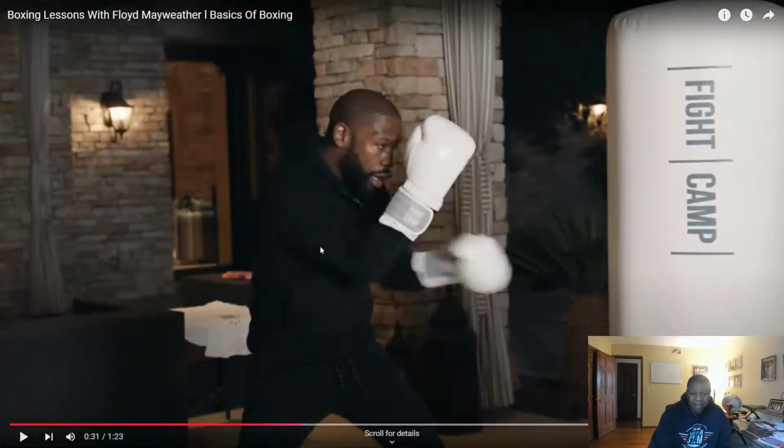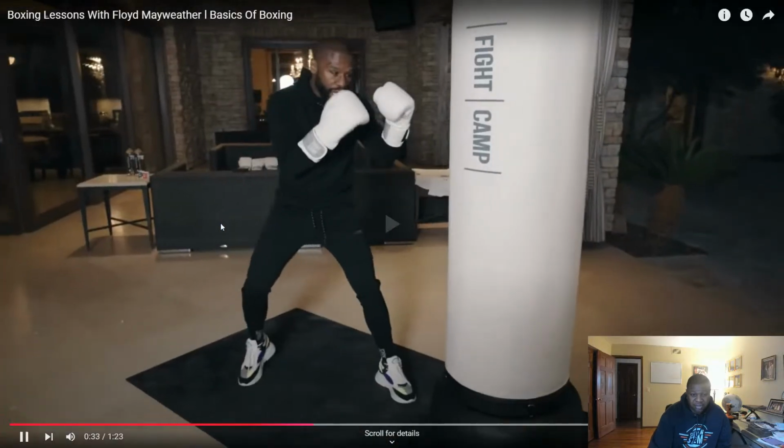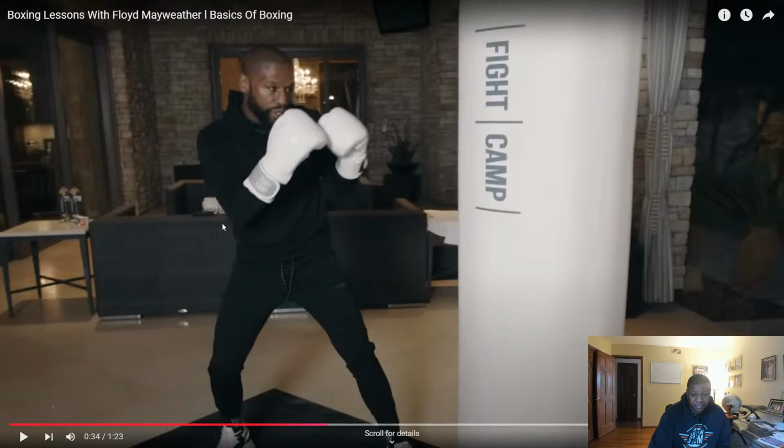Jab. See that? Gloves up high, depending on your opponent, to pick off a shot while you're throwing yours. Just double jab. Triple jab. See, he's always in a striking posture where he can catch. The gloves are near the cheekbones. He can catch. Yeah, because you want to make sure you can catch what's going on.